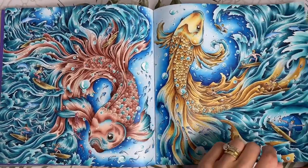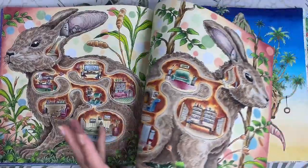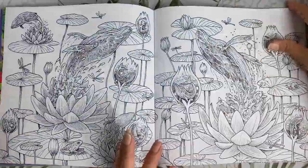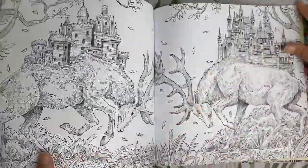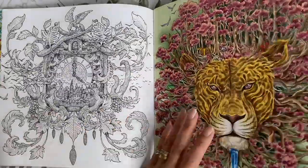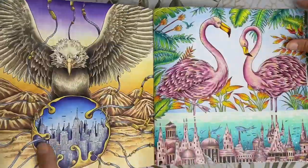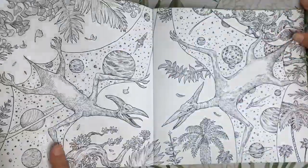I love doing these fish. Again, this is all Prismacolor pencils. I love this page too, and that one.